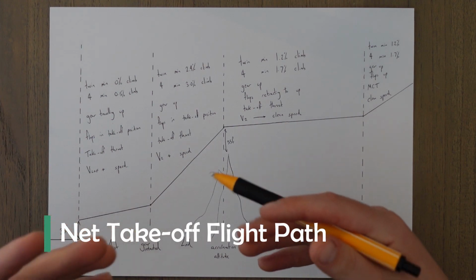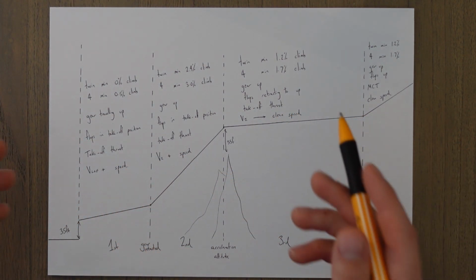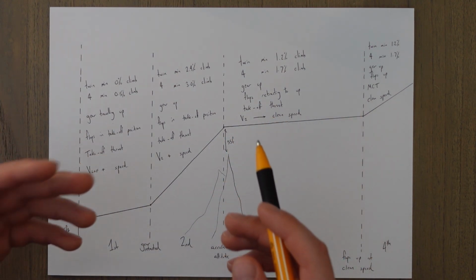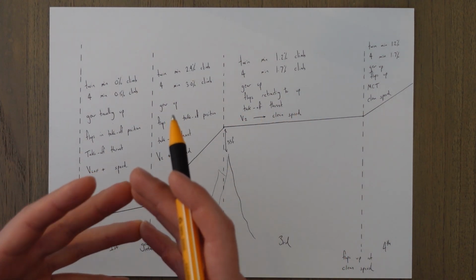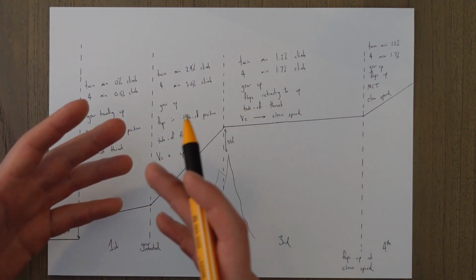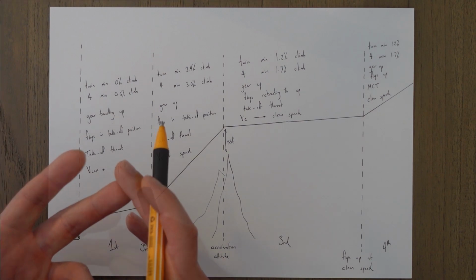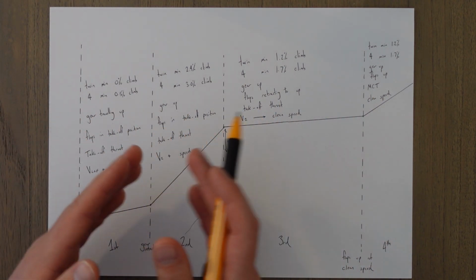So while we might climb away on two engines using NADP 1 or 2, if we have an engine failure situation, we need to consider the net takeoff flight path. The net takeoff flight path will allow us to safely clear all obstacles with our reduced single engine or 3 engine performance if we're flying a 4 engine plane. And it's a little bit more complicated than for Class B aircraft, and it is split into 4 segments.